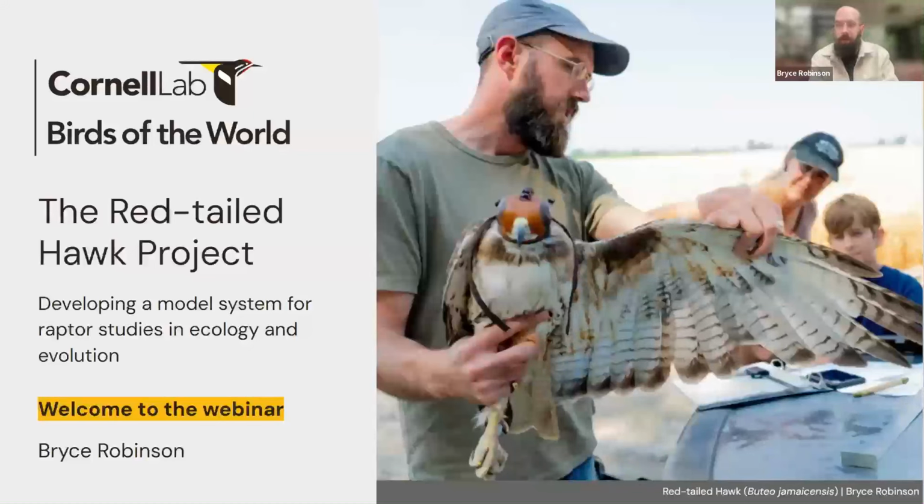Another thing that we can answer through our tracking data is we can understand more about the distribution of plumage polymorphism and what might be behind that distribution. And actually, plumage polymorphism and tracking is why the Red-tailed Hawk Project started in the first place. And so I want to describe that work that I started with my colleagues in Kansas.